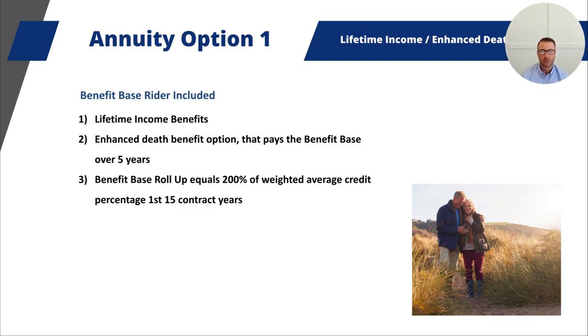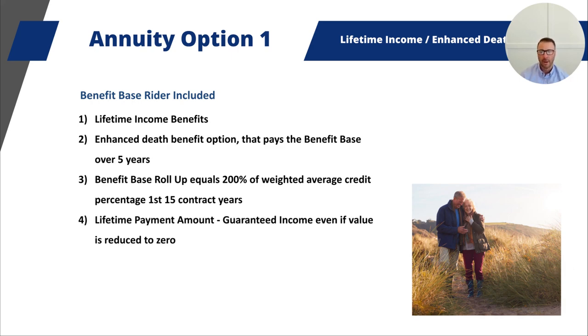So that benefit base roll-up equals 200% of the average credited percentage over the first 15 years. I'll show you how that works, but basically they're going to double the account value if the money is taken out one of two ways: if you take the money as a lifetime income rider or a death benefit. Okay, so that's how that works. Lifetime payment amount, so guaranteed income, even if the account value goes to zero. I already talked about that.